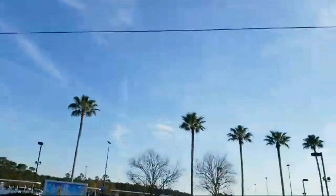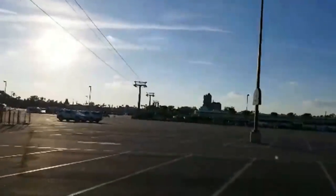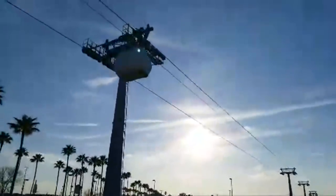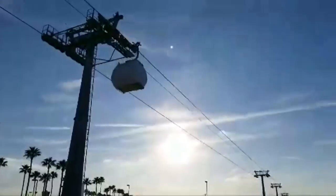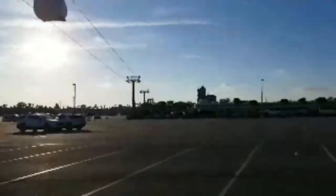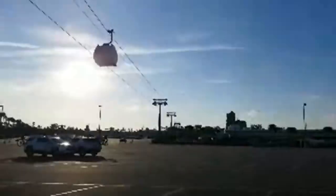Looks like they're running it over to the station. Came over from Caribbean Beach. I'm going to walk down here a little bit so we can kind of follow it. Looks beautiful in the sun. Now you can really tell what that view is going to be like. It's going into the station. You see the Hollywood Tower of Terror there. Oh, that is beautiful.